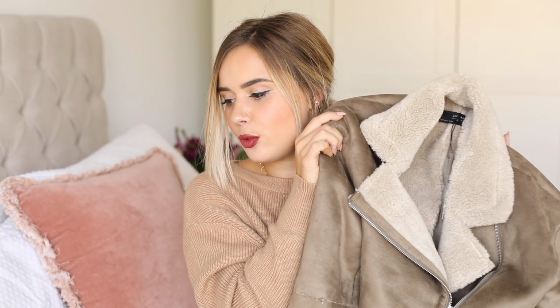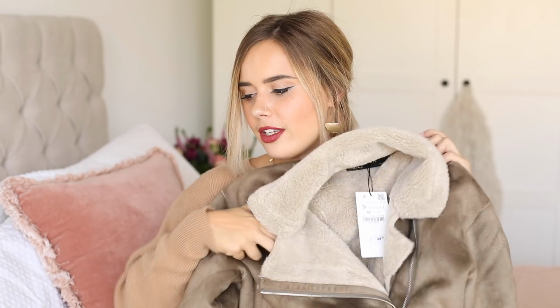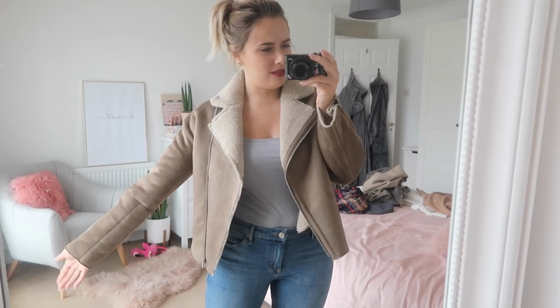I got it in a small. I was toying over going for an extra small, but I do feel like this shouldn't be fitted. This will look better if it's a little bit more oversized on me. So I can't wait to try this on. I'm really hoping that it's gonna work out, because I really love these jackets, but most of them, like I said, just absolutely swamp me. So we shall see. So here we have the Shearling jacket.